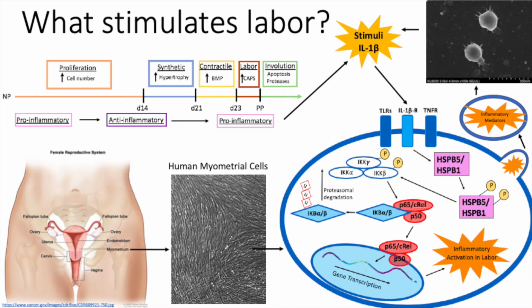Small heat shock proteins are a family of 10 proteins involved in regulating stress responses. HSPB5 and HSPB1 are known to regulate immune transformation and contractile activation in various tissues. In particular, HSPB5 may activate NF-κB, but the mechanism of action of HSPB1 and HSPB5 within the myometrium remains unclear.